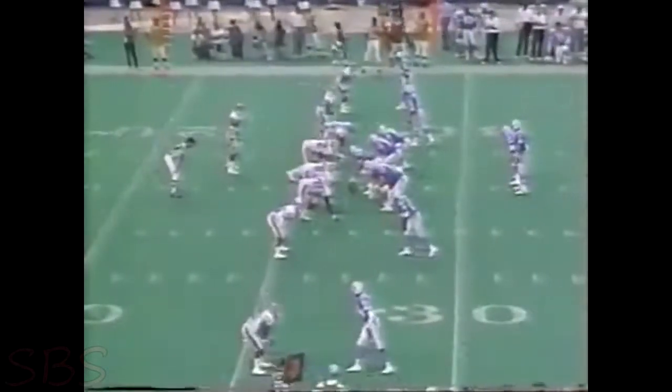9:45 left in the fourth. Houston down by 10, third down 8. Blitz.